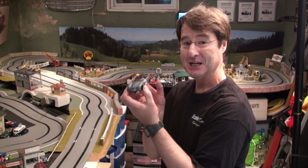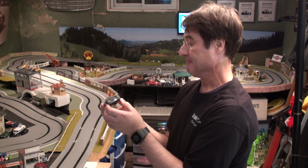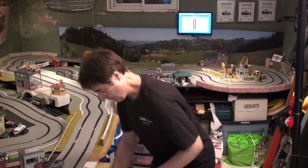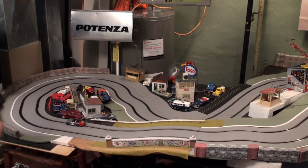Next up, James's car. It's gorgeous too. It's beautiful. Well, let's see how well it does. In free practice, of course, but on the right lane, here we go, folks.